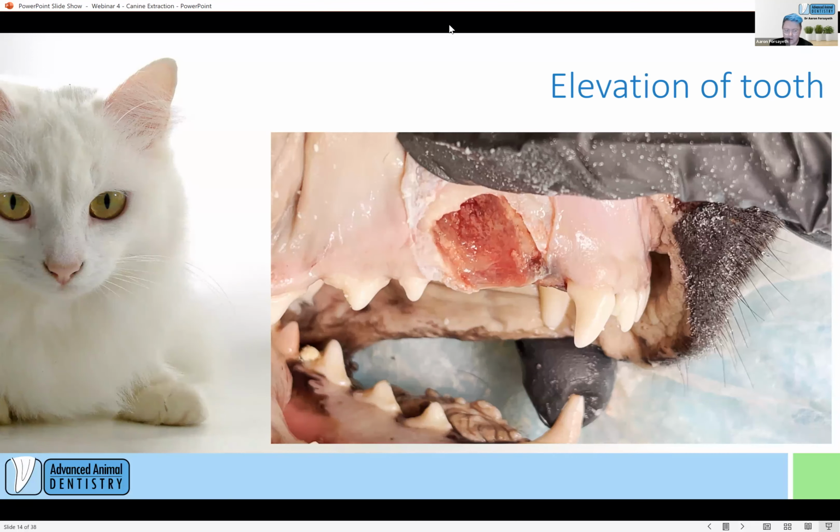Yeah, absolutely. Okay, so now we've accomplished what we wanted to. We've got the diseased tooth out. There's a question as well. Yes, so the question is, if it's ankylosed, can you leave some root, especially in cats?